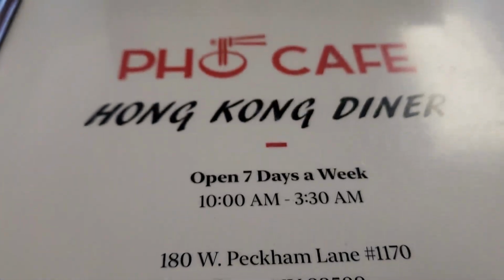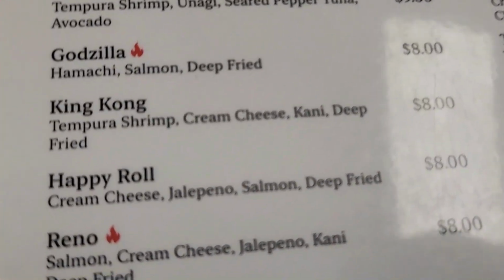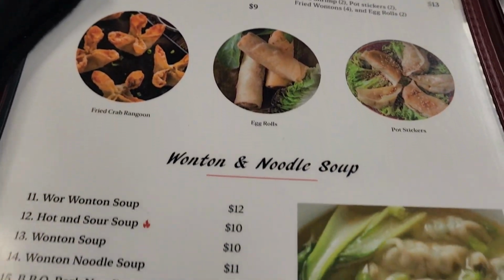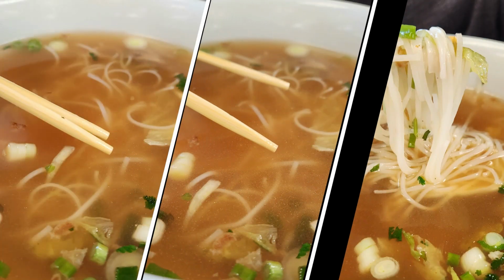I ended up meeting my daughter at Pho Cafe Hong Kong Diner. This place is open till 3 in the morning and their food is amazing. So we ended up sharing some sushi and some soup and we were on our way. It was absolutely wonderful.